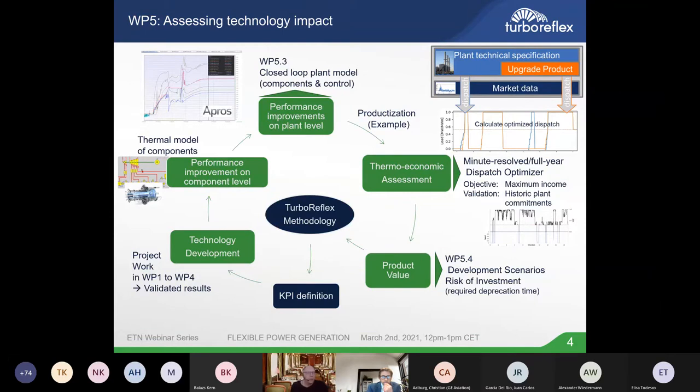And as such, you need to do a combined model to be able to check if some of the ideas which we have here could actually fit the purpose of an accelerated startup, or the other KPI, as I just mentioned. For instance, can we go to a lower emission compliant load? Is it possible?